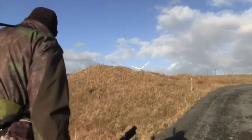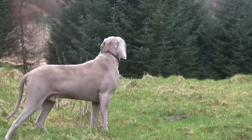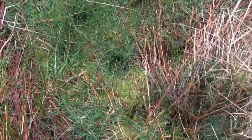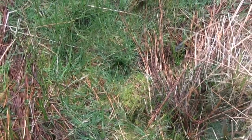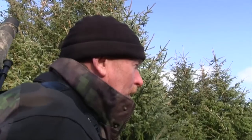We've only got a couple of hours before the light starts to fade, so we need to cover ground quickly. Assisting in our task is deer dog Oscar. Last time he featured in one of our films, he stole the show. Can he manage a repeat performance? There's certainly a roe buck in there. I suspect there'll probably be a female up there not far away from him.